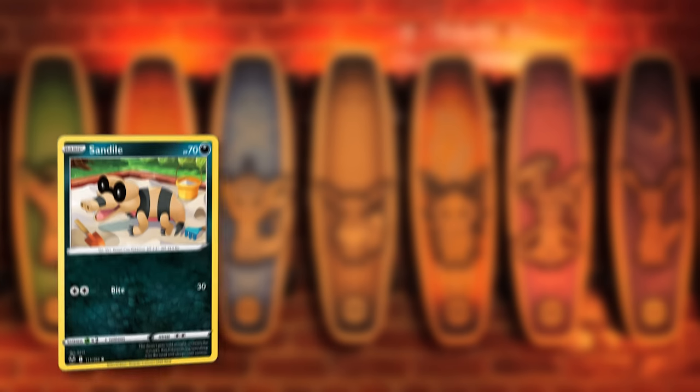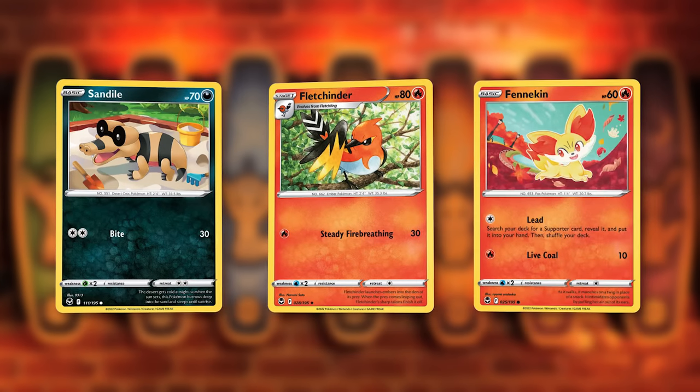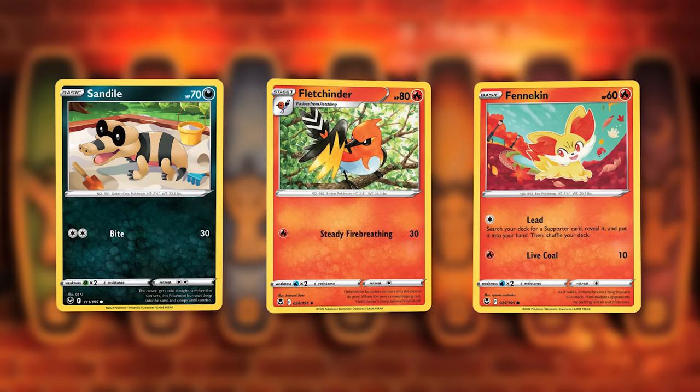Well, I don't know. Wilder things have maybe not happened on this show yet, but it doesn't mean they couldn't happen, especially when you consider today's common chase cards. Today we are going to have Sandile, Fletchinder, and Fennekin. So if you pull any of these Pokemon in your packs, you also get an additional point for that. Very exciting stuff.